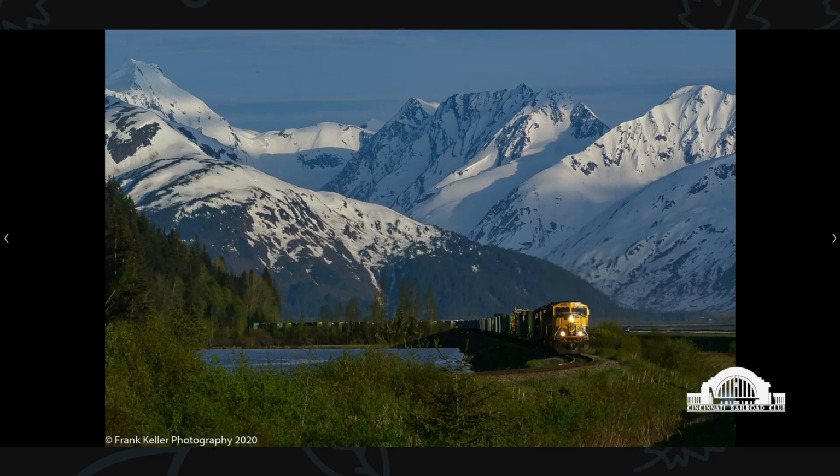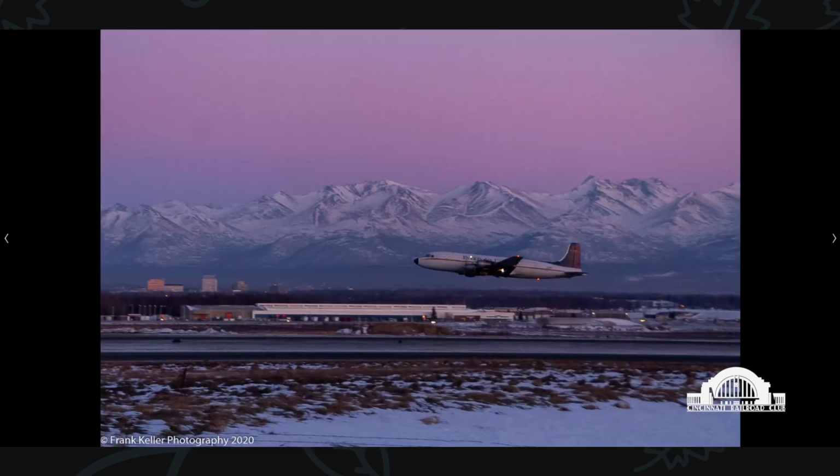So this is milepost 70. You can see lots of mountains, lots of snow. One of the favorite places that people like to photograph. Lots of different views can be had from this area. I threw that one in as a bonus.